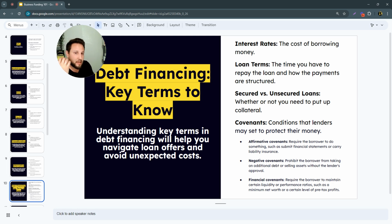And secured versus unsecured really means, am I putting up collateral? Am I, as the borrower, saying, hey, if I don't make this payment, you can take my home or my car or some other form of collateral, the business, that you're putting up to back or decrease the risk of that capital, right?